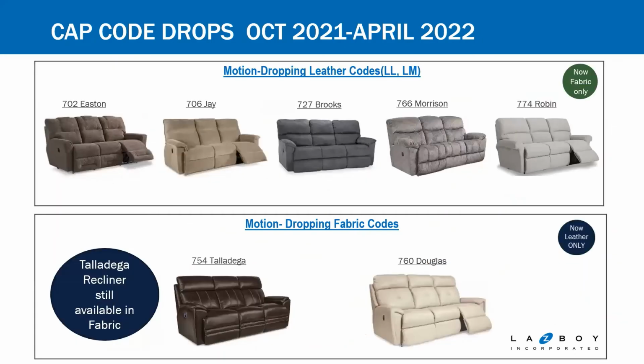And then in your motion groups, you'll see Easton, J, Brooks, Morrison, and Robin are fabric only on the motion groups. So what you'll notice is the Easton chair is discontinued, so you don't have to worry about the matching recliner there. The J has a matching recliner and you can still do leather on that chair. It just no longer has a selected leather for that group. The Brooks, you can still order the recliner in leather. Morrison will still have a selected leather for the recliner only. And then Robin, you have just no leather on that one. One of the attached files is also a fabric leather only sheet, and the updated version of your guys' cap code cheat sheet. So there's some extra tools that will be supporting this as well.